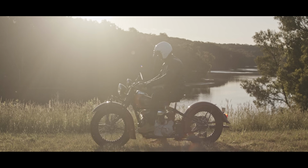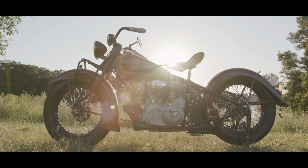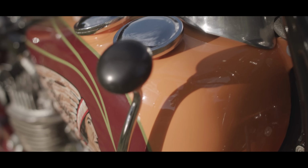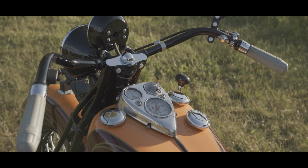It's a 1938 Chief, 74 cubic inch, weighs about 250 kilos. It's got a foot-operated clutch and a suicide shift for the gears. Like all Indians, it's got left-hand throttle and right-hand advance and retard. And you've got a clutch on this side, a brake this side, and another brake up there. So it's like you're a dancing puppet when you're riding it.